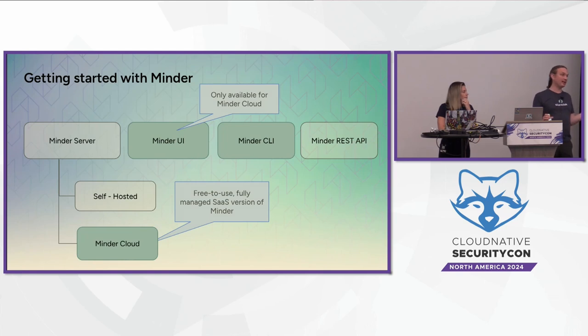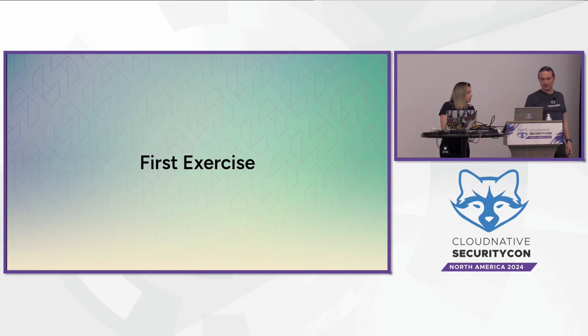We also have a UI. The UI is proprietary, sorry. There's a CLI that's open source. We'll be using both the UI and the CLI. Behind the scenes, we're using gRPC and REST. So if you want to build tools that work directly against the Minder APIs, that is encouraged and supported. And we publish the auto-generated docs for both OpenAPI and gRPC.